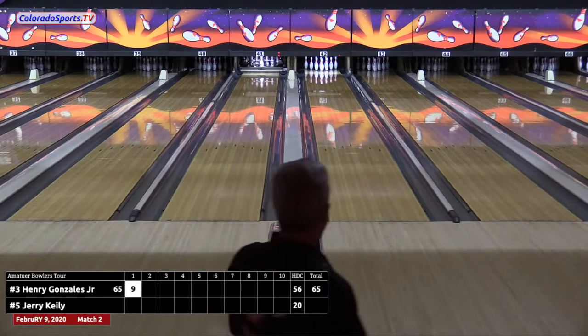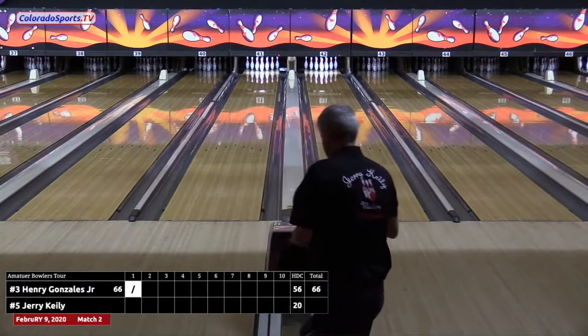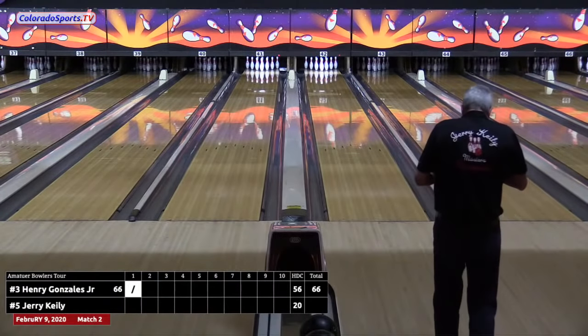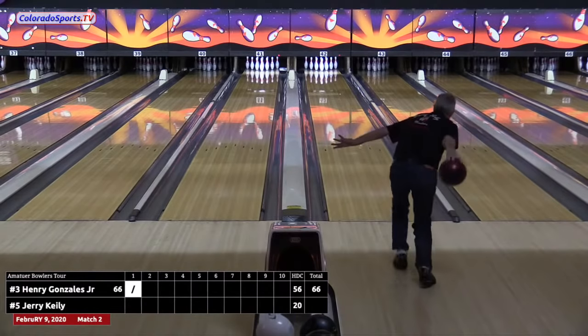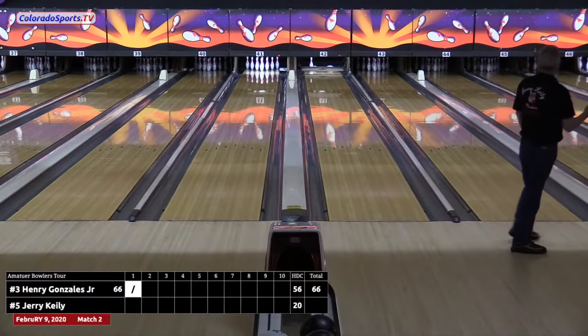And every frame that he fills, again, Jerry Kiley starts out in the hole 36 pins. So he's either got to start throwing a bunch of strikes or Henry's got to start opening, or this match will not last long. So we'll see what happens here. That looks pretty good. Oh, couldn't get it on the mixer.